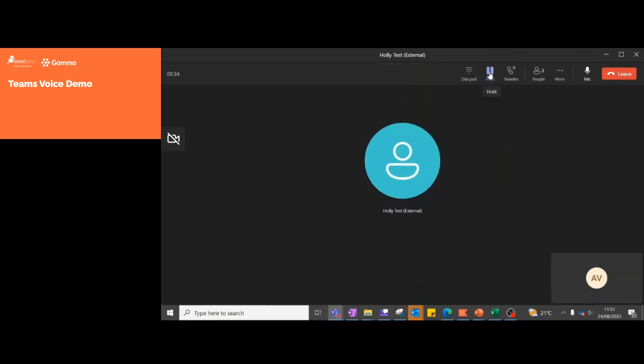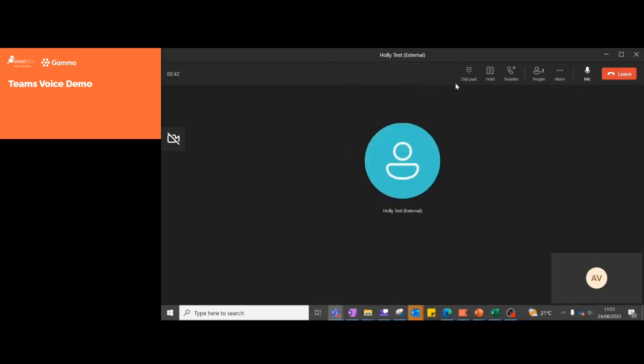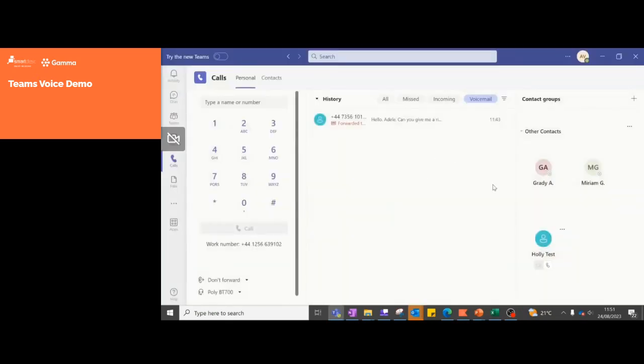I can also put a call on hold as well, so simple call on hold, and you'll be able to decide the hold call music within the Teams admin center, like I showed before. We've got that dial pad, so you can type in any numbers there, and then we can end that call and rate the call quality.